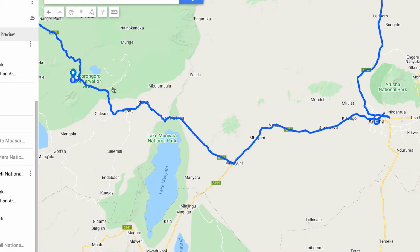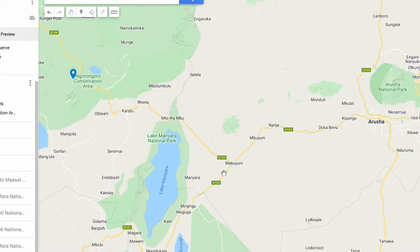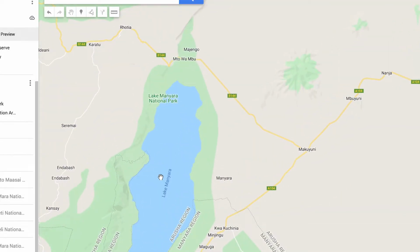So from the Ngorongoro Conservation Area, we traveled to Arusha. I really enjoyed this drive in particular. There are a lot of really cool places to stop along the way, really cool restaurants. There are also other safari parks that you might want to consider adding to your itinerary.